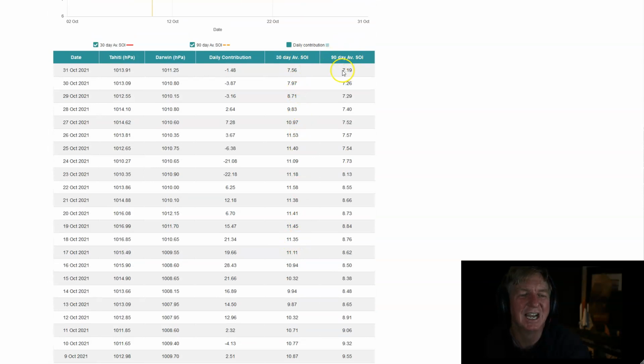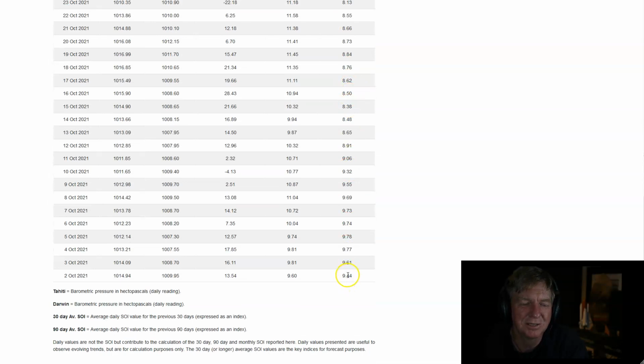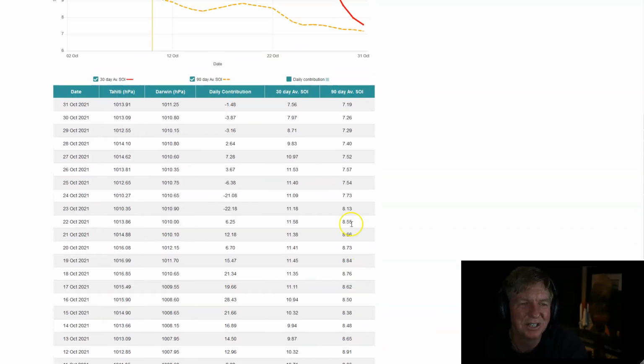Okay, the 90-day average. Today's value is 7.19. What has it been the past month? Well, pretty much the same, 9.5, but at least it's falling some. So this is your El Nino La Nina indicator.